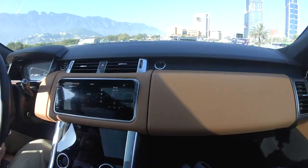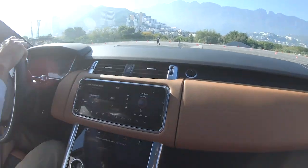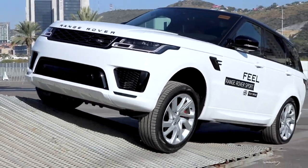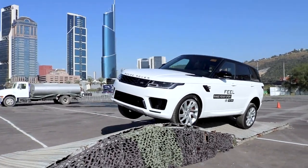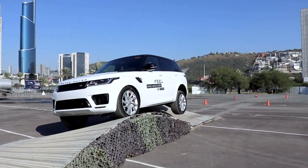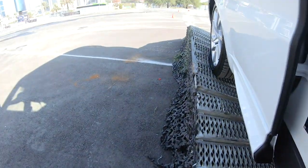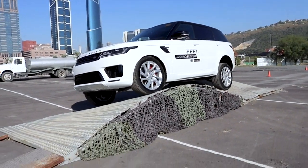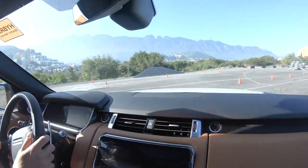The hill descent control to work. We are going to do another articulation here. And here we can open the doors to verify there's no stress on the chassis. Exactly. Oh, cool. Okay, and that's it. Now, if you want, we can do it. Nice. You driving this part.